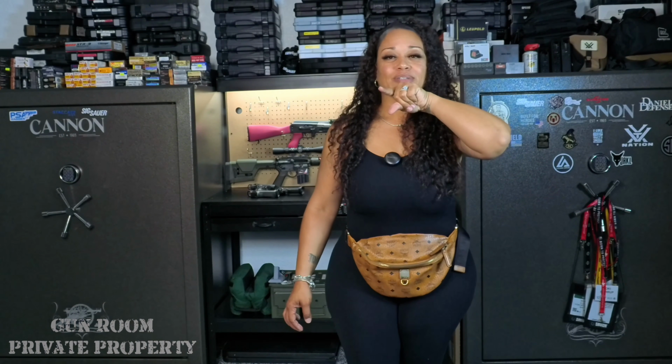So number 3, I'm going with that good old Echelon. I was looking for that. I mean, I love this pistol. I was looking for that. And 17 rounds.